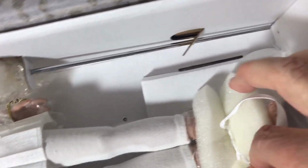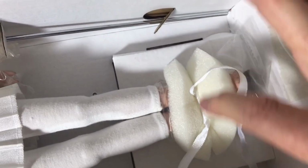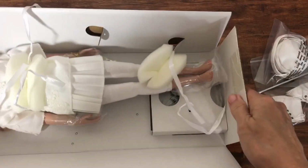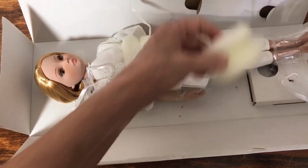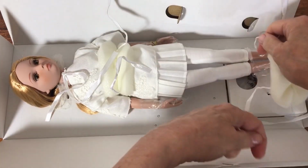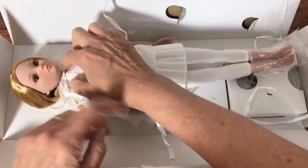It feels like it's wrapped around a bunch of times. So I'm going to stop here and try to work on these ribbons, and I'll be right back. All right, so I took the inner box out of the bigger box, and it was easier for me to get to the ribbons. So the ribbons were tied, twisted, and then tied again. And then she's got a ribbon around her neck.